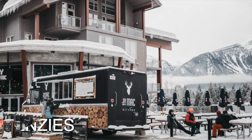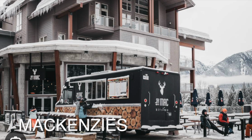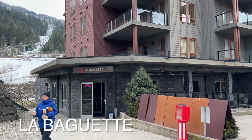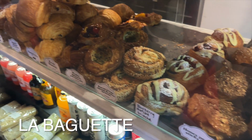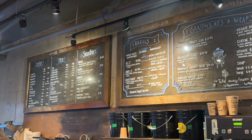There's also Mackenzie's. I haven't eaten in there, but did have a few beers in there, and that was really nice. And also La Petite Baguette, great for breakfast. Massive pastries, superb smoothies, great coffee in the morning. It isn't cheap, $10 for a smoothie, but it is really good.